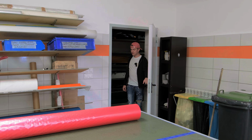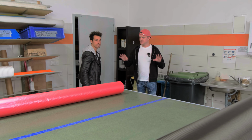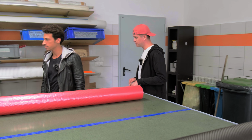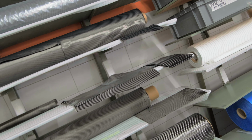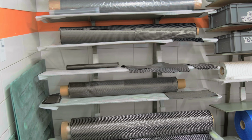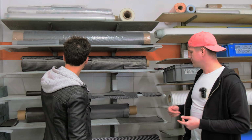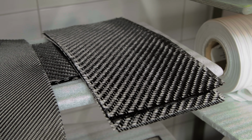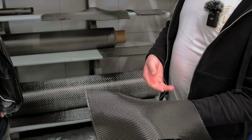So here we have another room where we are producing carbon fiber parts. This is the side where we have various materials that we use for production. The different materials, right? Yeah. Different base products. This is completely different from this one, and yeah, everything is different actually. Everything depends on what you do and what you want to achieve. For example, this one is the first quality control material, twill carbon fiber, which is very common, used for BMWs, Aston Martin, and all that stuff.